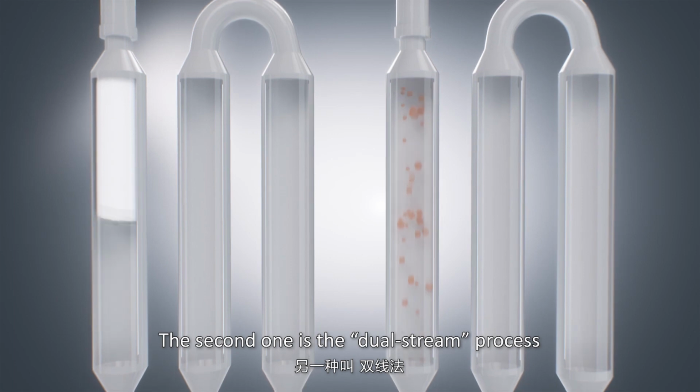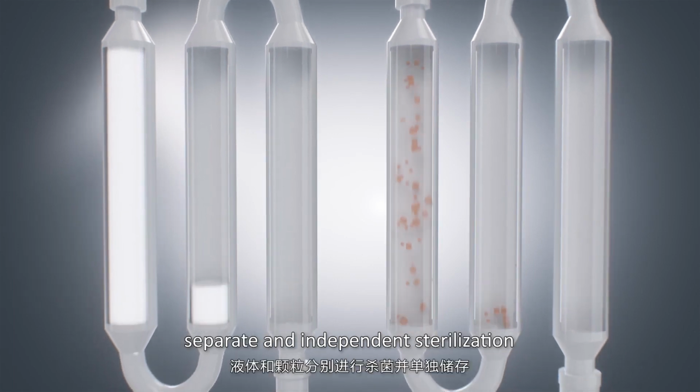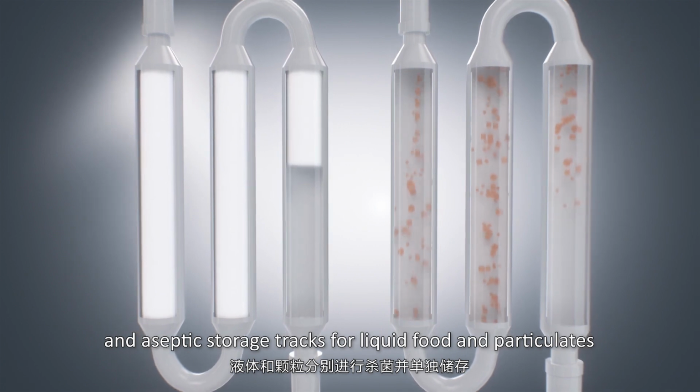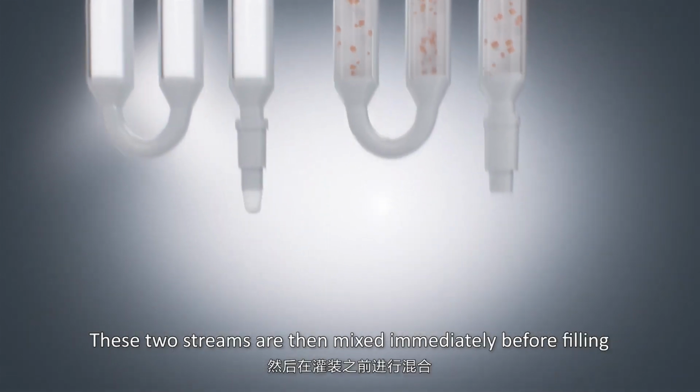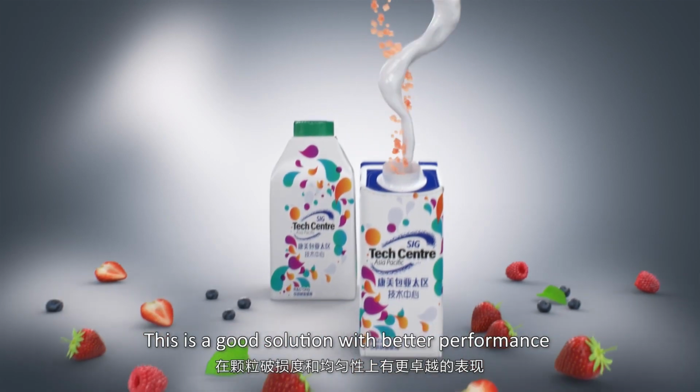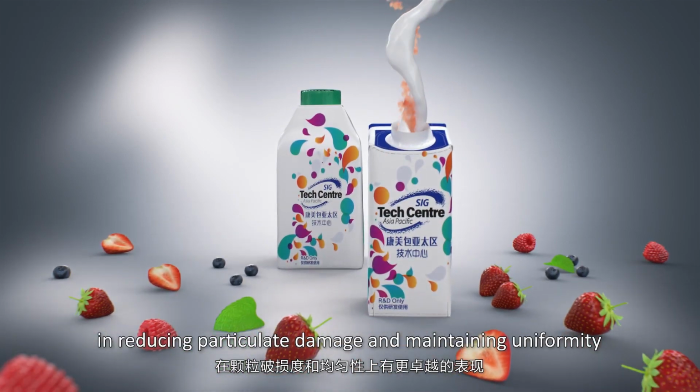The second one is the dual stream process, separate and independent sterilization and aseptic storage tracks for liquid food and particulates. These 2 streams are then mixed immediately before filling. This is a good solution with better performance in reducing particulate damage and maintaining uniformity.